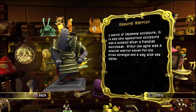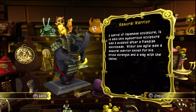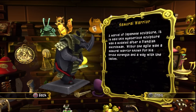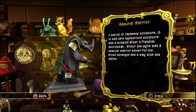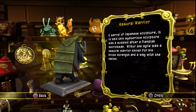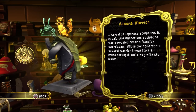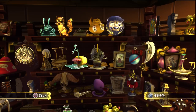Next, we have the Samurai Warrior. A marvel of Japanese sculpture, it is said this mysterious sculpture was molded after a fiendish swordsman. Wilbur the Agile was a samurai warrior known for his brute strength and a way with the ladies. Aw, yeah. So there he is. Cool, cool.